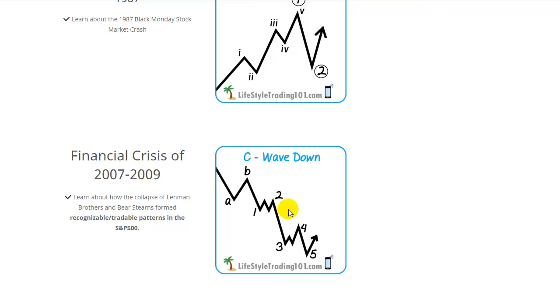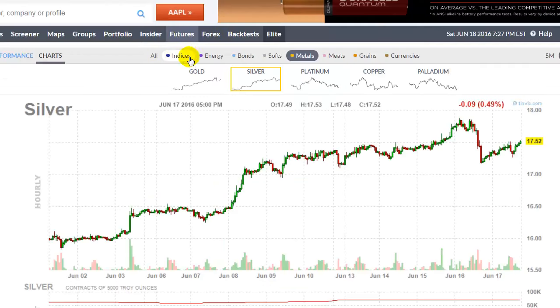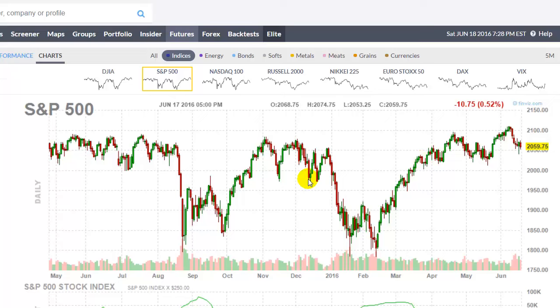And what happens after the C wave? Well, you get a massive fifth wave up, and that's what happened for the past 7 years, until, of course, you have this January 2016 stock market correction, an A, B, C, and corrective wave 2 flat with the third wave massive down. So just to see what that looks like, if you've been trading in 2016, you're familiar with what the S&P 500 looked like on a daily chart. So this is that A, B, C wave 2 flat followed by the massive wave 3 down.